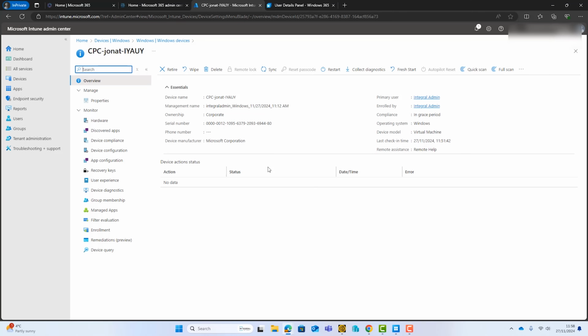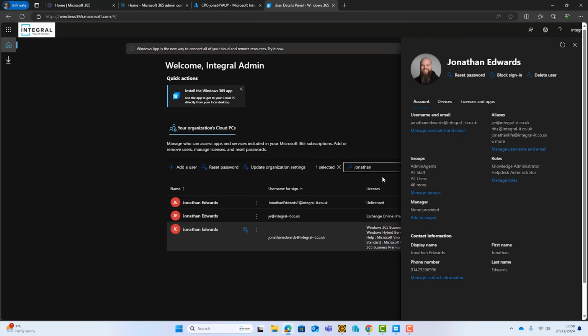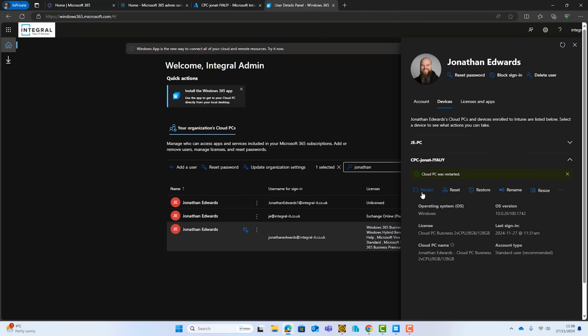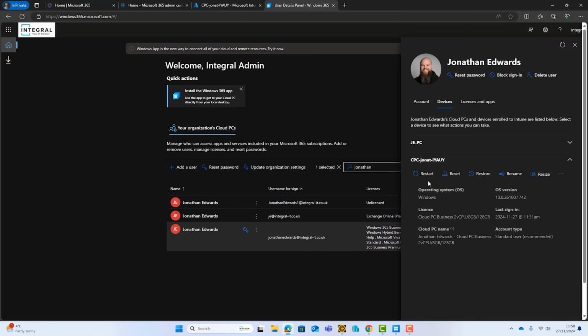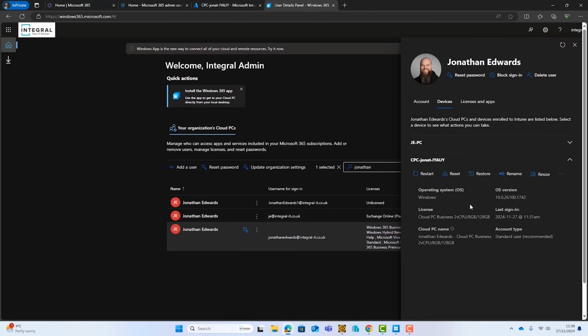Now, there's another way that you can administer and manage these PCs. If I go to here, so this is windows365.microsoft.com. Now, I've put my first name in here, so it's brought up my user account. If I just pop this open now and go to devices, you can see I've got some options here. So I can restart the PC if I need to. I can reset the PC, and this will tell me exactly what resetting the PC does. So I can reinstall Windows, remove end user files, all that malarkey. I would simply click on there and next, and that would reset the PC.